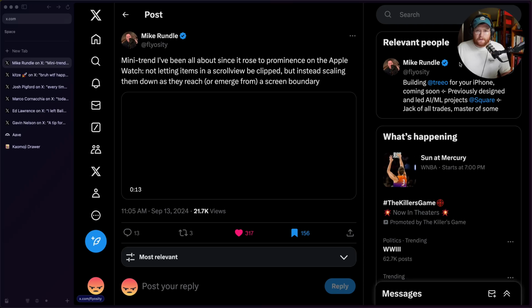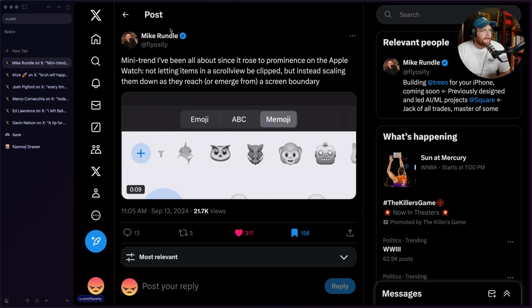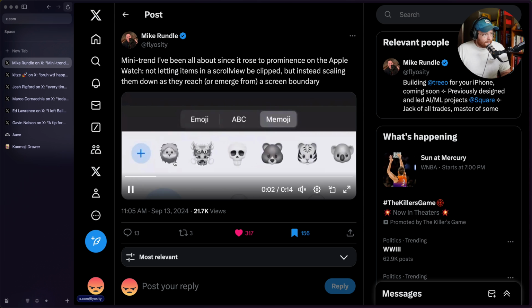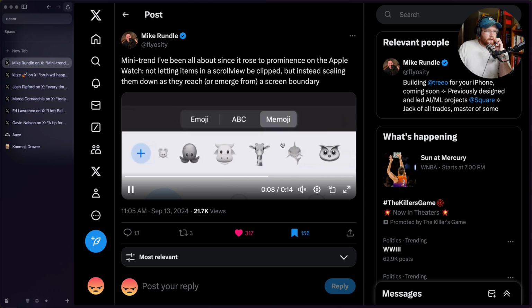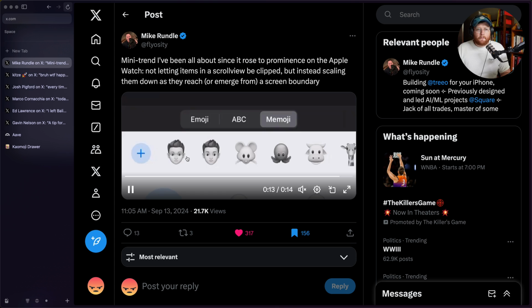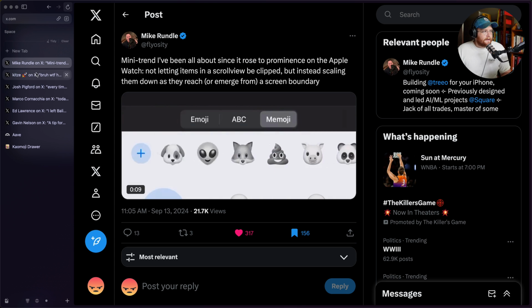So let's get started. First thing on the list is a little interaction that Mike Rundle, whose name, Mike Rundle, definitely sounds like a prank name. But anyways, it's a good tip about this interaction where instead of clipping things, they grow in. So curious to see if this actually ends up in other things outside of iOS, but I think it's a good pattern because, yeah, we've all run into that problem of clipping a bunch of tags or something. So anyways, moving on.